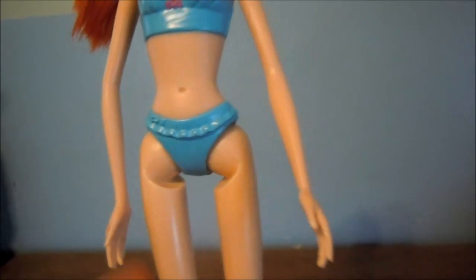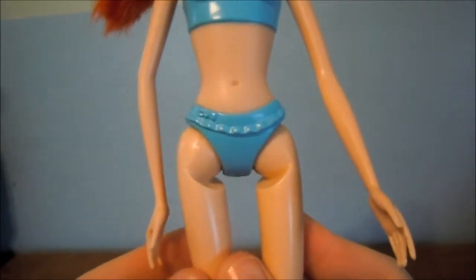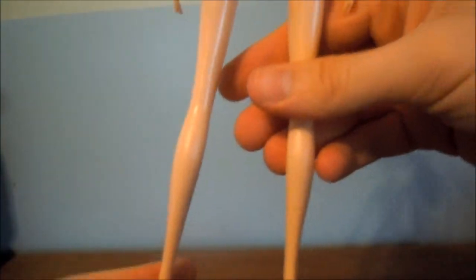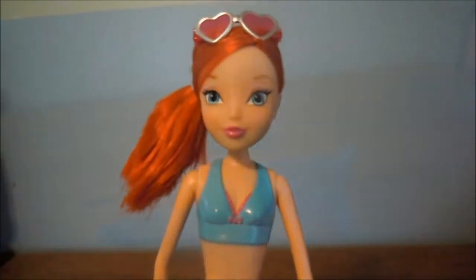So I do wish there was a little coloring on her bottoms though. It's just all blue, which looks a little plain for me, but it's alright. And she does not come with shoes, sadly. But since she's so basic, really quick I'm going to show you a couple ways you could spice her up.